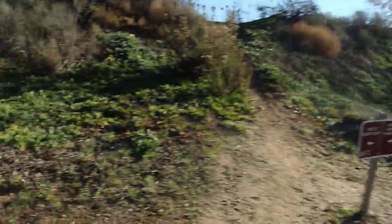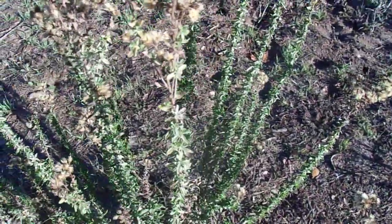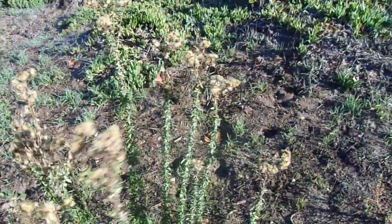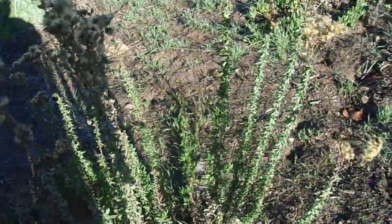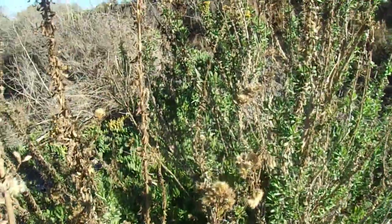And then, here we are. Beautiful, beautiful golden bush. I filmed these back in September. They were nearly in full bloom. Absolutely beautiful. Look at them. They can get quite tall. And this one still has a few flowers on it.